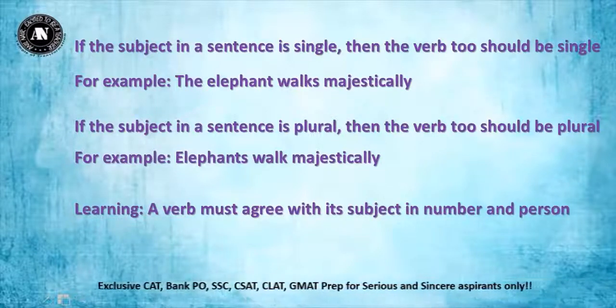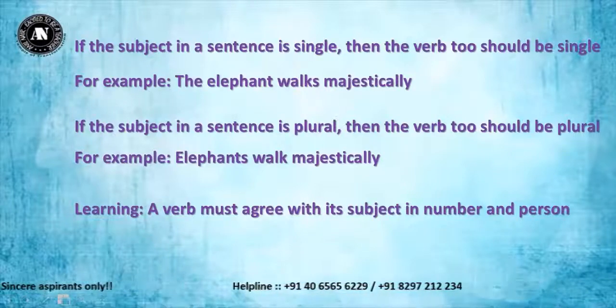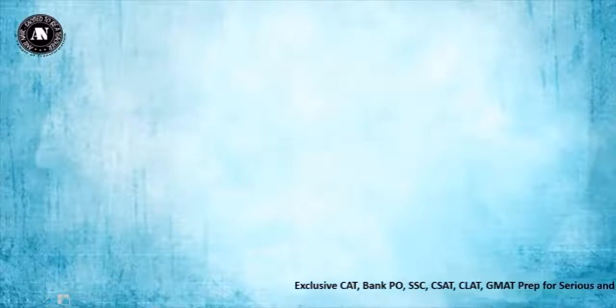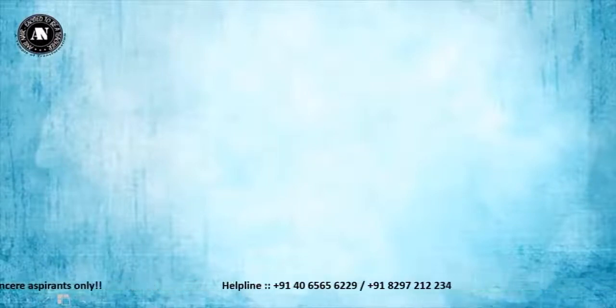Now consider another example where we have two subjects instead of one. One single subject and another plural subject. Then according to you, which verb should follow? A single verb or a plural verb? Usually, by an error of proximity, the verb is made to agree with that subject which is closer to the verb instead of the proper subject.